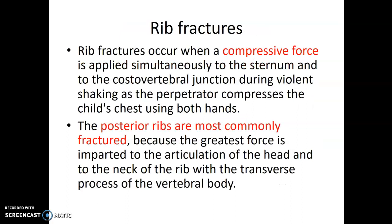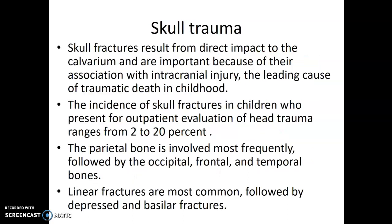Rib fractures. They occur when a compressive force is applied to both the sternum and usually the posterior portion of the chest. So someone is holding the child's chest while compressing both front and back and shaking the child. So it's usually the posterior ribs that are most commonly fractured. Usually the abuser's thumbs are on their chest wall and their fingers are on the posterior side of the child, and that causes the posterior rib fractures.